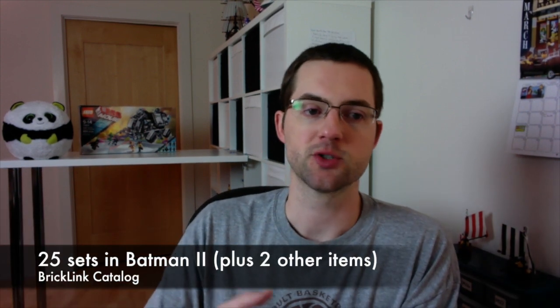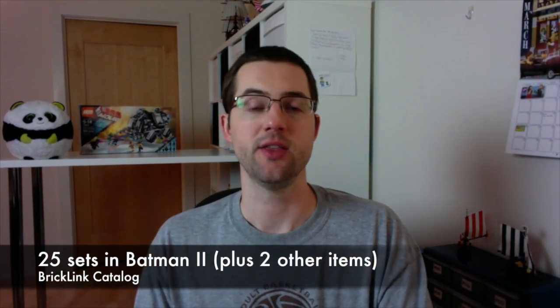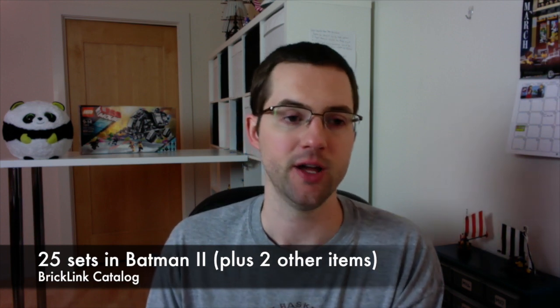Very cool set. And then we go on to Batman 2, and both Batman 2 and Batman 3 are in the superheroes category. That's another thing. Some people have complained about searching the BrickLink catalog and finding things. This is relevant to that discussion. In Batman 2, there are 27 items. 25 of those are sets. That started in 2011, and that's still going on to present 2016.